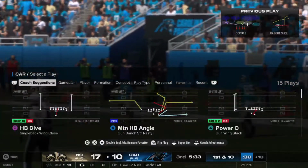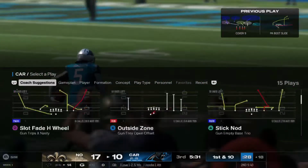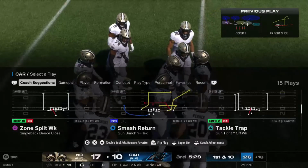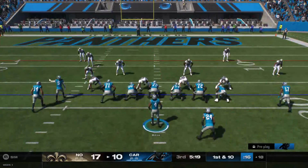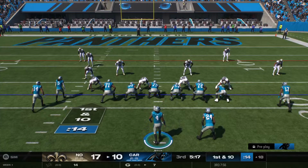And we remember Fred Biletnikoff well because of the way he went about his business in catching the football. And we're seeing something similar here. Someone who runs precise routes, has excellent hands, and knows how to get the ball to the end zone.